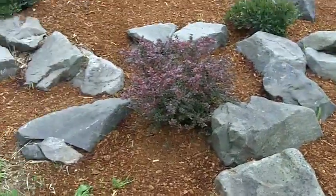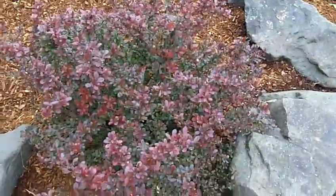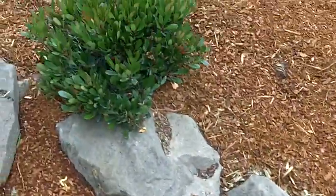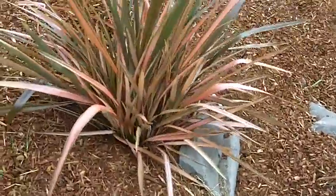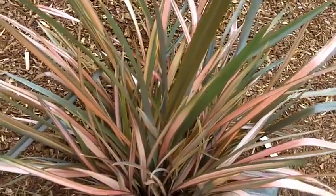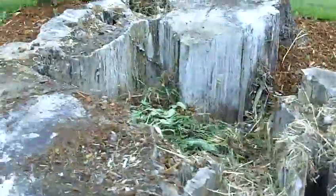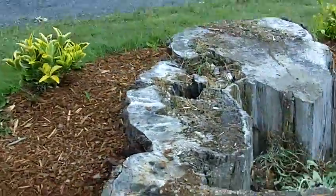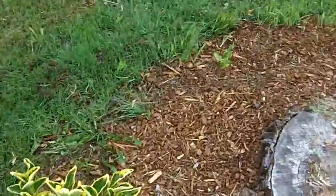But I finally got it cleared out, and I put in barberry here, which is a native plant, and this is Indian hawthorn, also a native plant, and I just really like this New Zealand flax, so I put in 2 flax plants. These were all free, by the way, because I got them all with my points from my credit card on Home Depot gift cards.